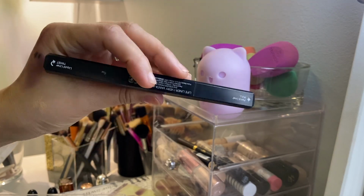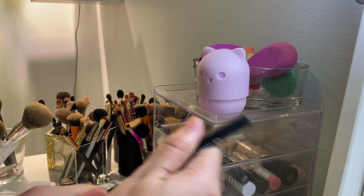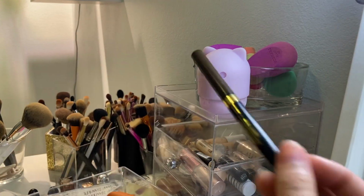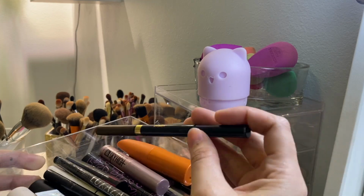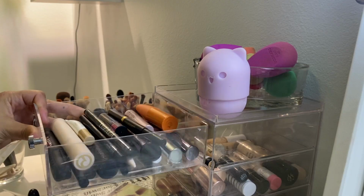This is Huda Beauty, like the double-ended. I can't do with it. Elf. This is so old. The H2O, done. And I love this. This I am keeping always. I bought like 3 of these. So that's it, keeping that.